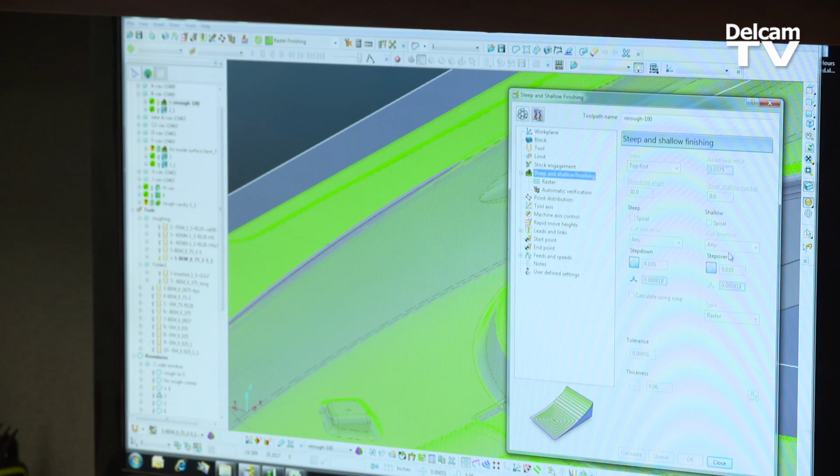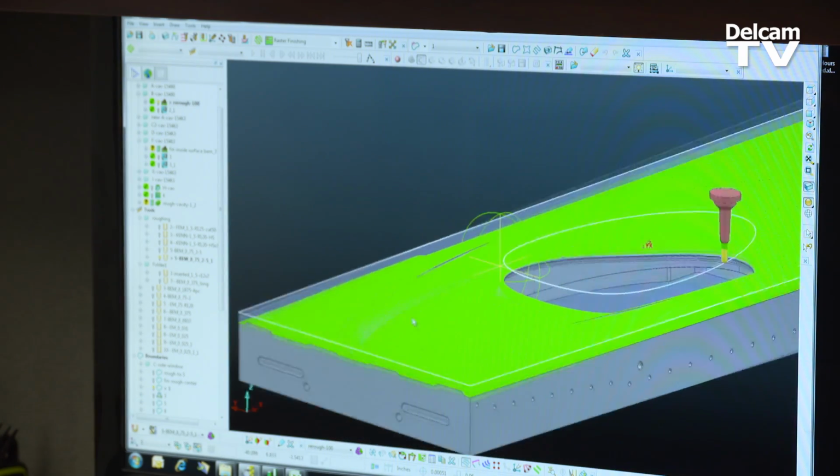And you don't have to do this because it has a very good verification tool, which automatically does it. It just knows whether or not the holder is going to hit, or the shank, or whether your cutting edge is long enough. It knows. PowerMILL takes a lot of the guesswork out and gives you what you want very quickly. A very powerful CAM software.